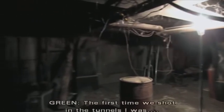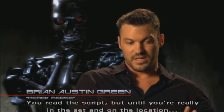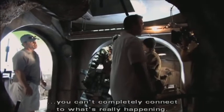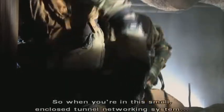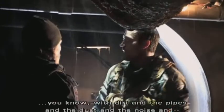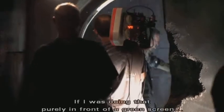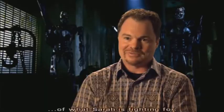The first time we shot in the tunnels, you read the script, but until you're really in the set and on the location, you can't completely connect to what's really happening. So when you're in this small enclosed tunnel network and system, with dirt and the pipes and the dust and the noise, it's the most helpful thing ever. I mean, if I was doing that purely in front of a green screen, it would never turn out the same. With that set, Mark constantly reminds us of what Sarah is fighting for.